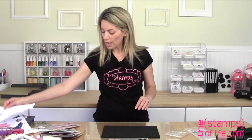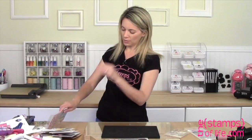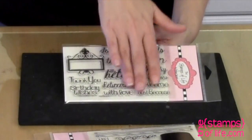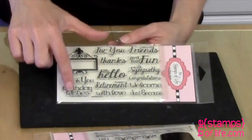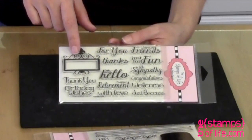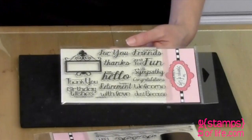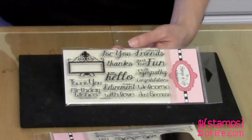Okay, so then let's go on to the next stamp set. And let's do, oh, this one. Oh, I love this one. This one is called Sign for Words. Now it has a ton of different sentiments, but the main thing behind this is all of these sentiments will fit into this sign. Isn't that fantastic? So now this is a little bit more sophisticated for the Stamps of Life. I just loved this sign, and I thought, oh, wouldn't it be fun?